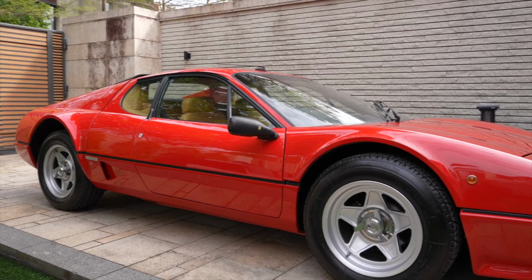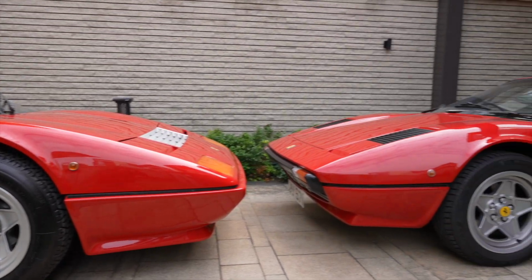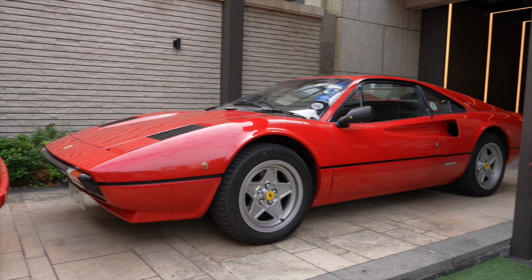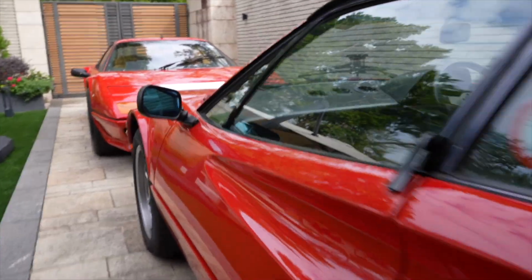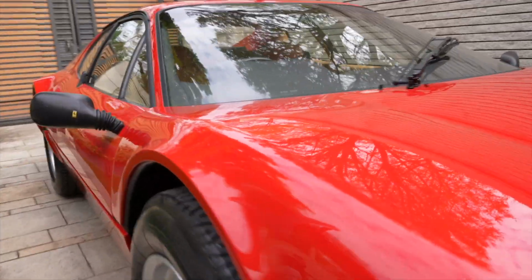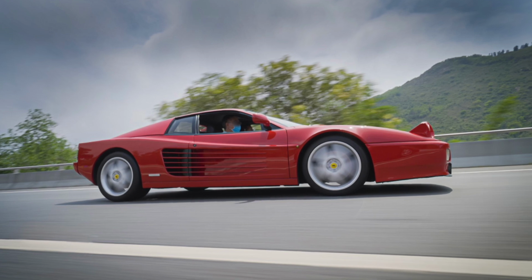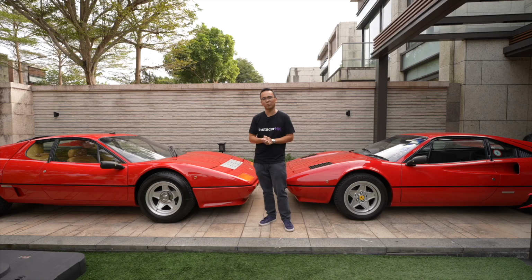But also, at the same time, I couldn't help but bring my own 308 out today, because as you can probably already tell, the two of them look very, very similar. Now, there are many reasons for that, including that it's intentional. Ferrari always has their junior V8 models resemble the design of their flagship 12-cylinder models of the period. So like the Boxer and the 308 and 328, and the Testarossa and 348, for example, it is very obvious where the 348 mimics the design of the Testarossa.